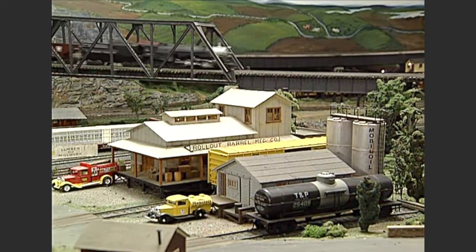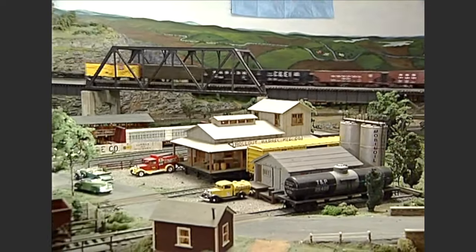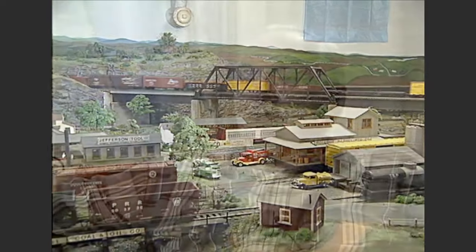The scenery sets the stage for the trains on the Cascade Valley. This was also the way Frank Ellison viewed his miniature world. The trains are the characters, the buildings and the bridges are the sets, and the trains themselves are the performers. He thought of it that way.